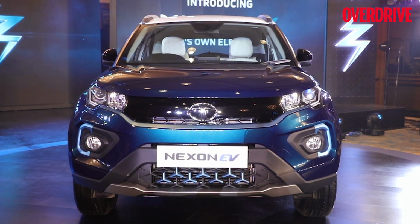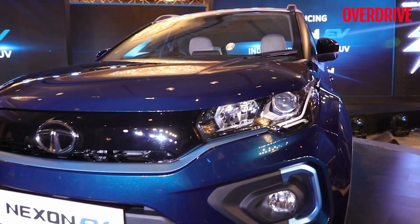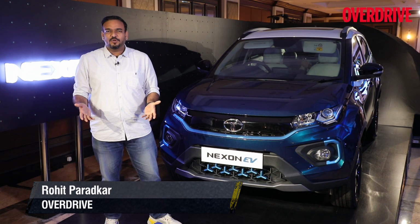This right here is the new face of the Tata Nexon. Looks a lot sharper now with those angular headlamps, reprofiled grille, the new bumper, etc. Now you might think, hey, the Nexon just came out in 2017. Why is it time for a facelift already, right?